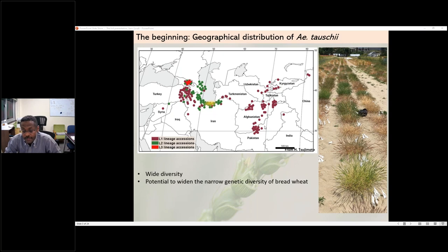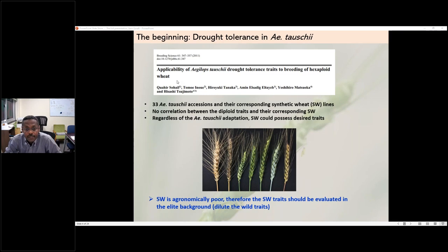The start of this work was a small study conducted to explore the potential of Aegilops tauschii for drought tolerance breeding of hexaploid wheat. In this study, 33 Aegilops tauschii accessions were used in addition to their corresponding synthetic wheat lines, that is, the synthetic wheat lines produced from these 33 accessions. The tetraploid background was cultivar Langdon.